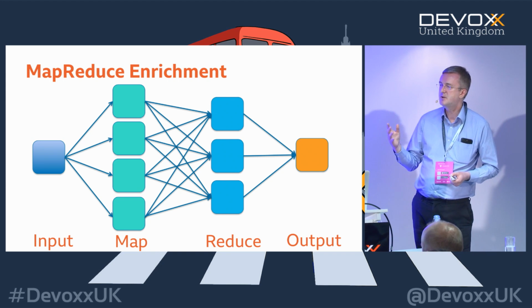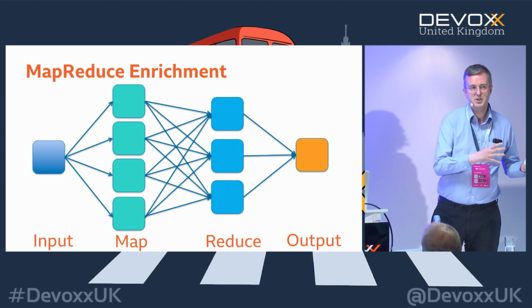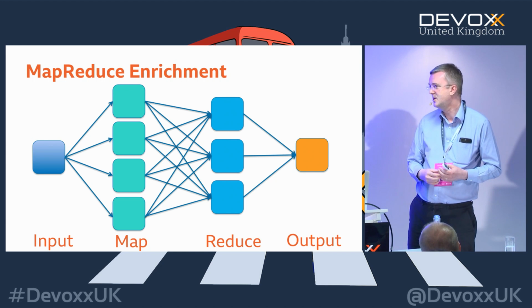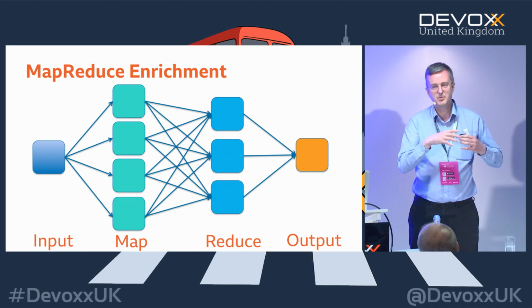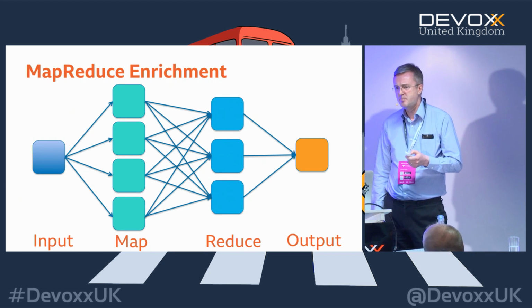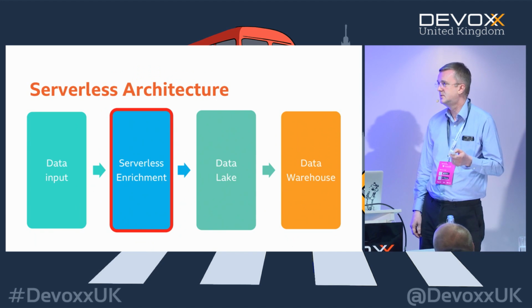And here's a very, very high-level overview of what it's about. Essentially, you take a large amount of data and you distribute it across a potentially very large cluster. And that data then gets munged around and enriched before being dumped out to the output, in our case, a big data lake. But, as I say, it's not for the faint-hearted.